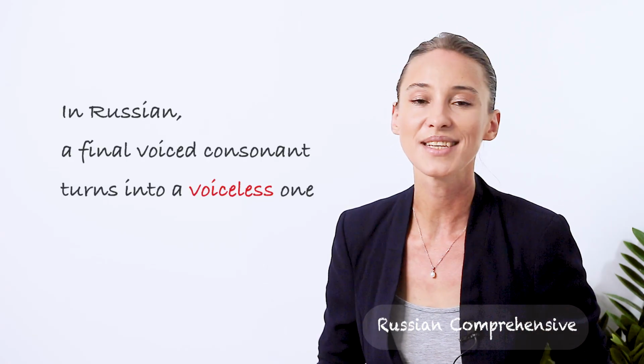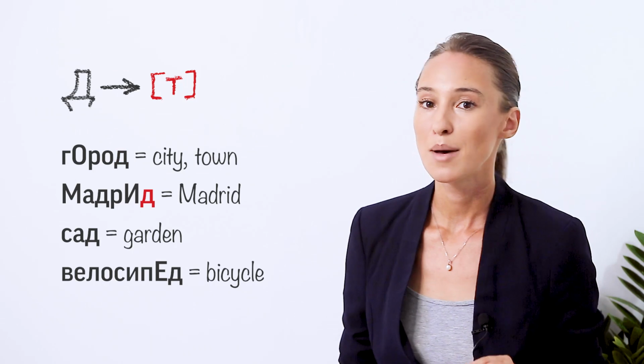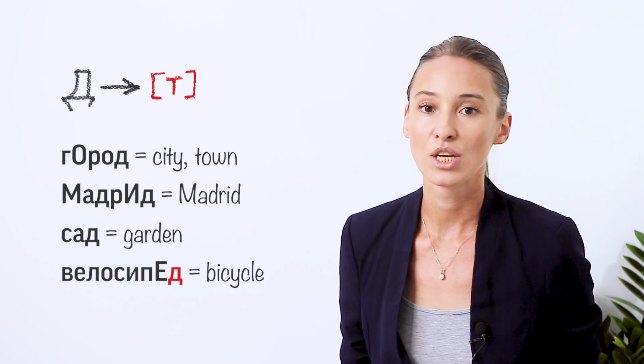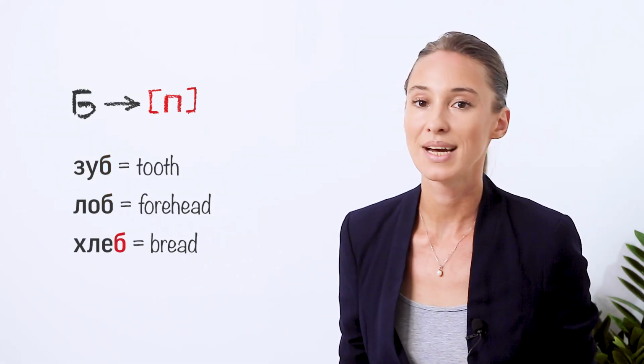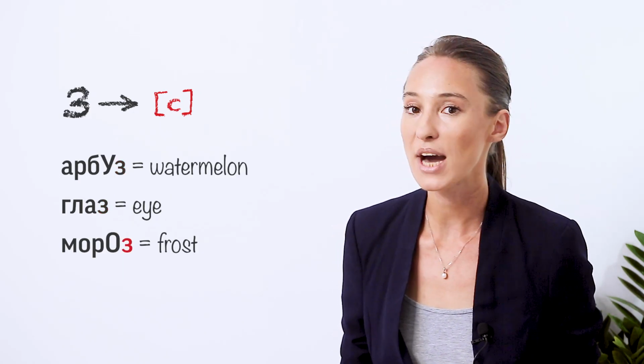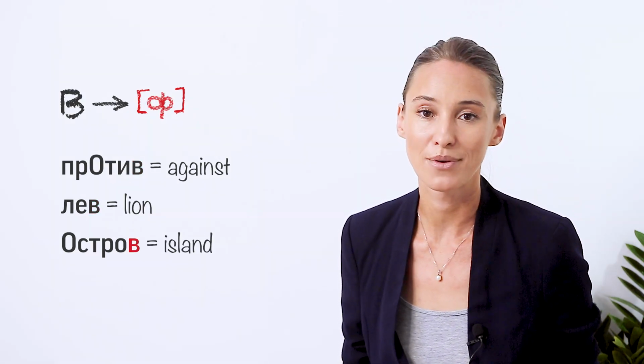Russian is a language that gravitates towards speed and therefore efficiency. We can't slow down to enunciate voiced consonants at the end of words in Russian. That's why any voiced consonant at the end of a Russian word will turn into its voiceless counterpart. Let's look at some more examples. Город, Мадрид, сад, велосипед, зуб, лоб, хлеб, арбуз, глаз, мороз, против, лев, остров.